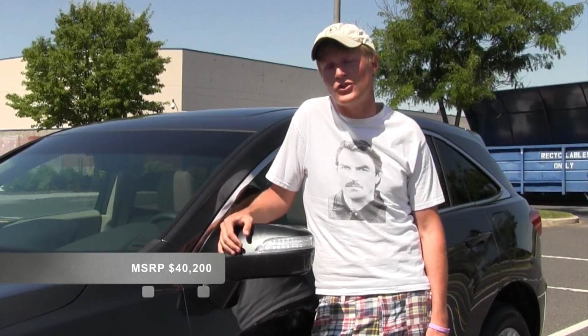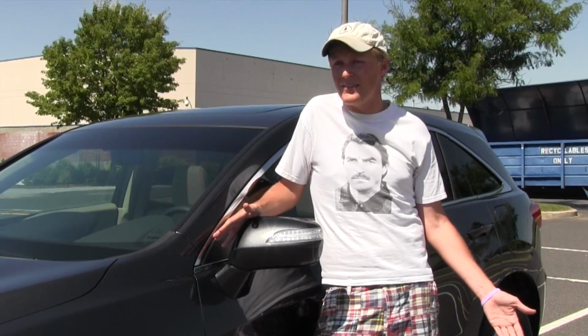Acura's lineup has been really hit or miss lately, but I've got to say, the RDX might well be the best rig they make. This tester comes with the only 2 available options, which is all-wheel drive and the technology package, and comes in at a very reasonable $40,200.